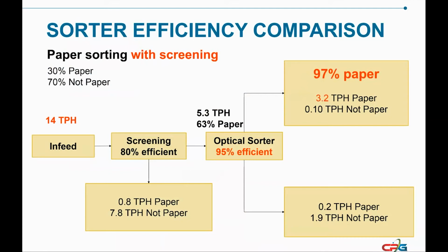Running the same load through the same optical sorter with the same efficiency with a concentrated stream results in 97% purity and a yield of about 3.2 tons per hour. Because we've removed many of the non-desired items before sorting, we have fewer chances to misfire and more yield to dilute the misfire. This is another reason why you don't want sorters working on items that they aren't targeting.